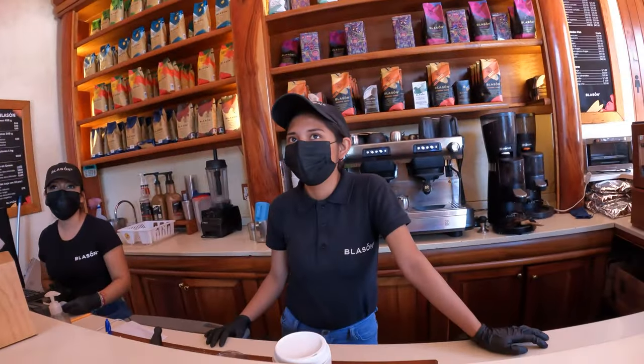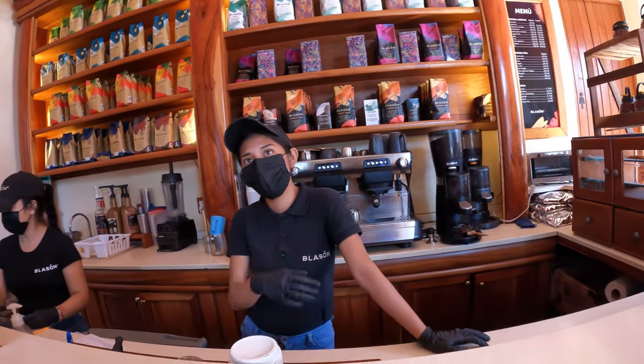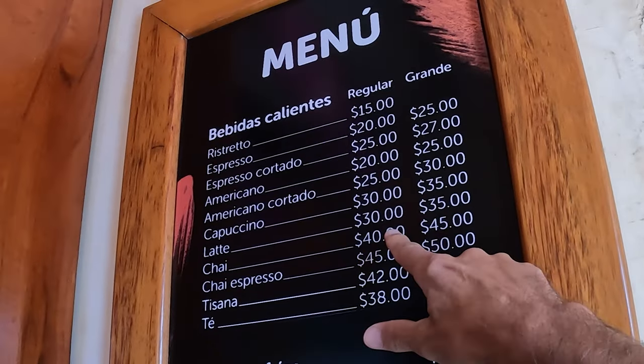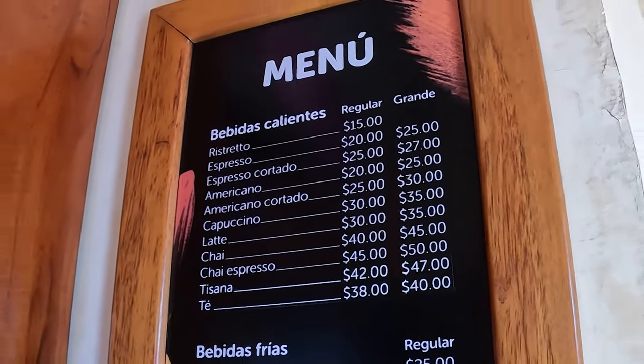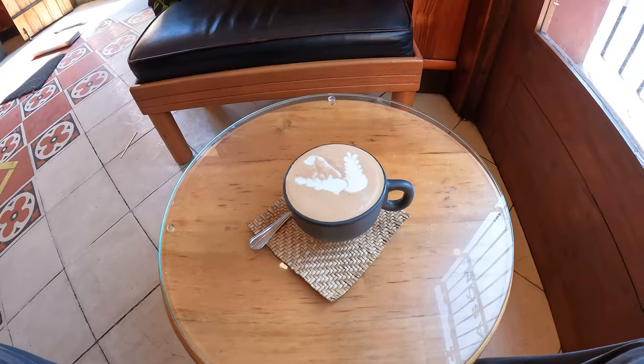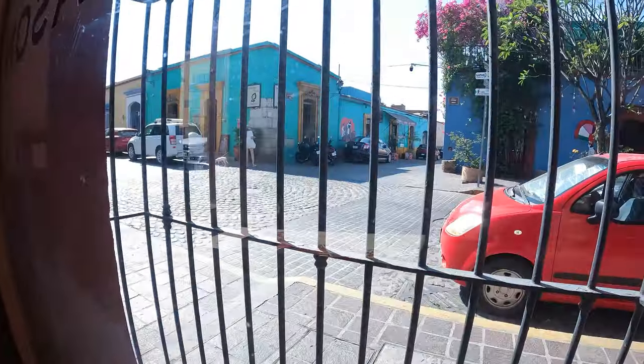I need a latte. Un latte para acá? Ah, sí. Mm-hmm. Latte is 30 pesos or 35 for the grande. I just got a coffee at my favorite coffee shop here in my neighborhood. Now we'll go to my favorite breakfast spot.